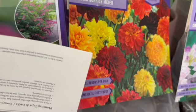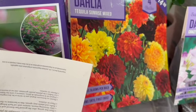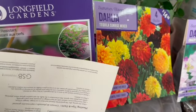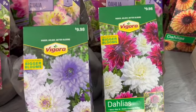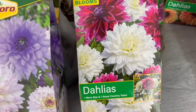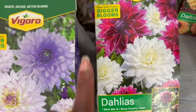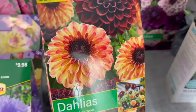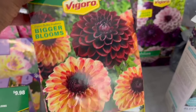Okay, so next I'm going to show you some of the seeds that I picked up. No, y'all, I didn't need any more seeds at all, but I promise I'm going to start these this week. Okay, really quick, I might not have shown y'all these right here. I want to try this white one. I just think that's going to pop out, and just imagine putting all of these together. This was a little out of the box for me, but I do like the color variation in these as well.